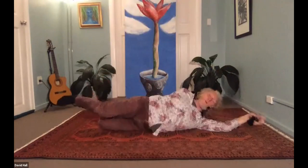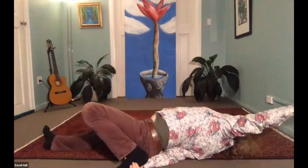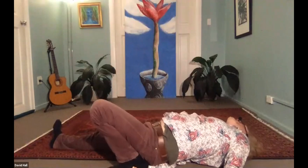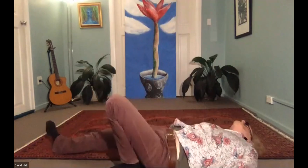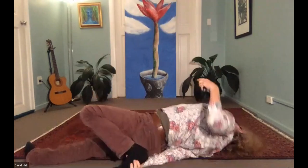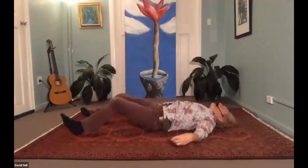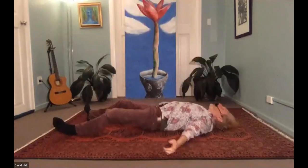Now, there's a point you come to when you're on your back. You have your left foot on the ground and the knee, and your right arm under your back. You have to actually lift yourself up over the foot to do that. In fact, come back to the middle. Let's break that down a bit, because that might be a little tricky. Lie here on your back.